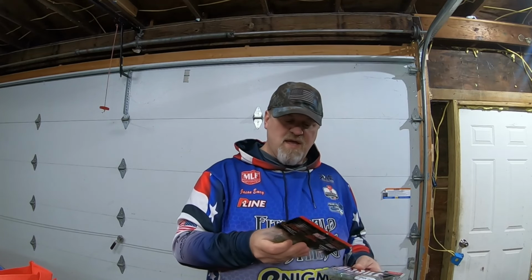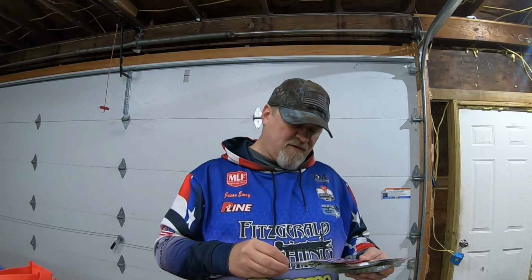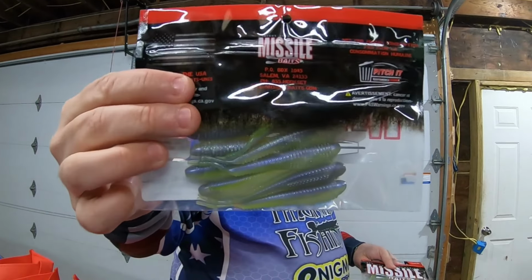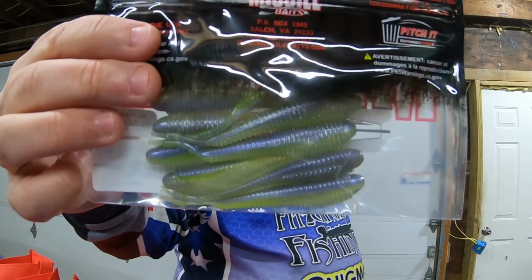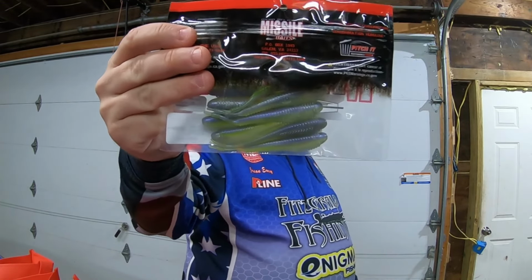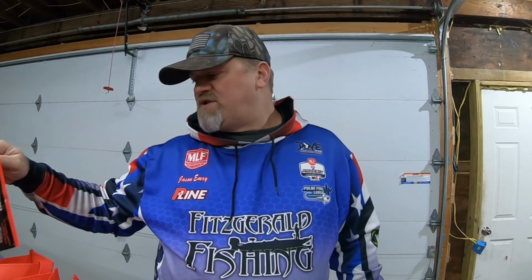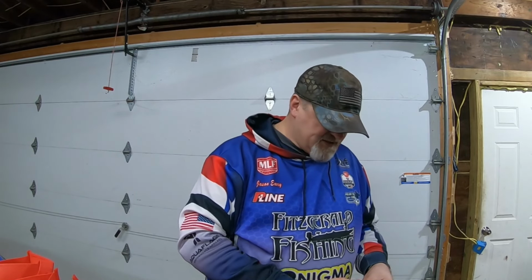This is the Missile Baits collaboration with Hog Farmer. It's also known as the Spunk Shad, right? So this is the Spunk Shad Bombshell is what they call this color. I like it. It gives you a different hue color to it. In person, it's much better. 3.5 inch Spunk Shad. Really great on those bladed jigs or, you know, in the back of those bladed jigs.